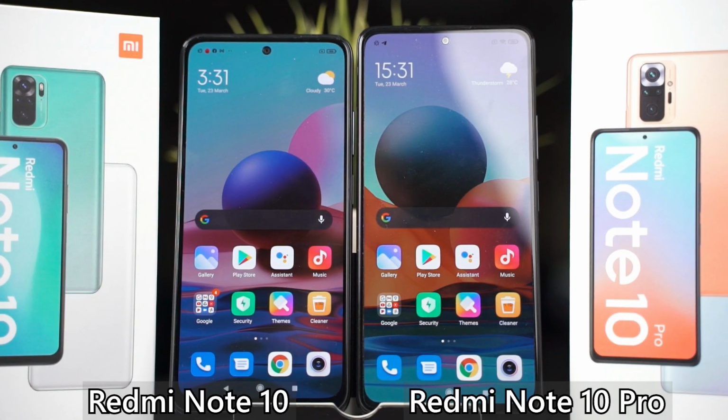And now comes the screen. They are both using Super AMOLED screens, while the local announcement only mentioned that it's AMOLED. Xiaomi did clarify that indeed they are all using Super AMOLED screens, it's just they're calling it differently.